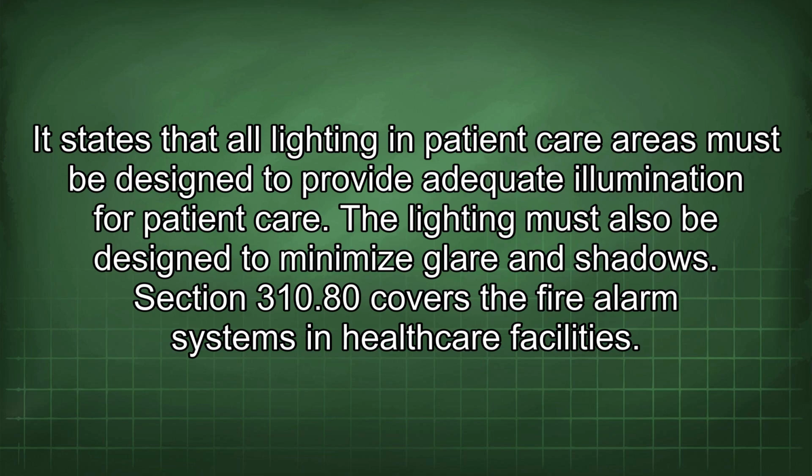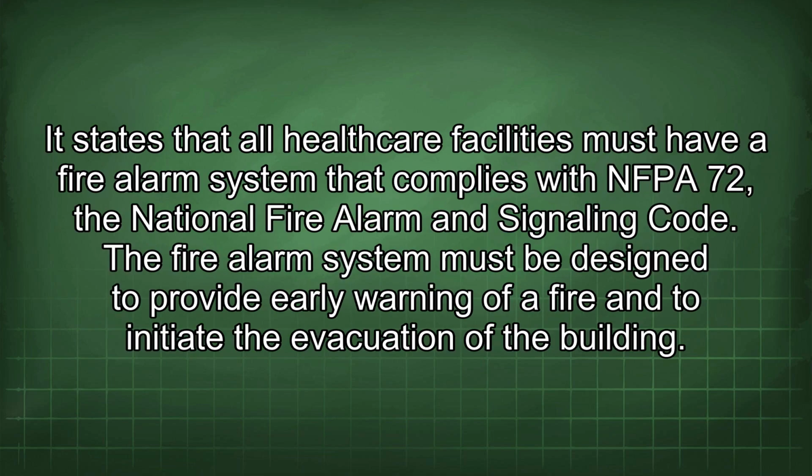Section 310.80 covers the fire alarm systems in healthcare facilities. It states that all healthcare facilities must have a fire alarm system that complies with NFPA 72, the National Fire Alarm and Signaling Code. The fire alarm system must be designed to provide early warning of a fire and to initiate the evacuation of the building.